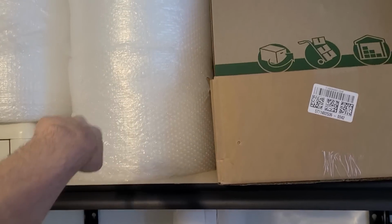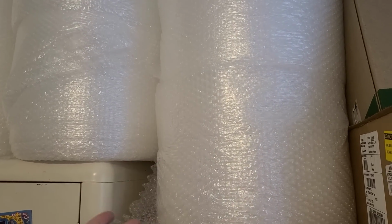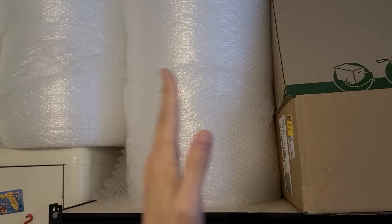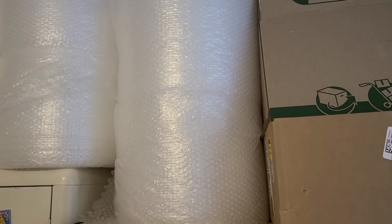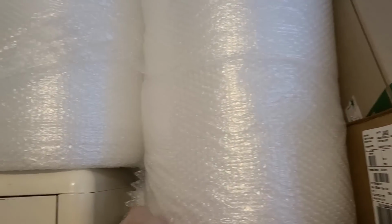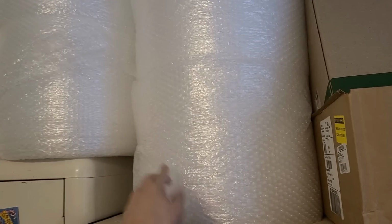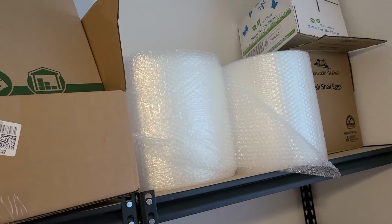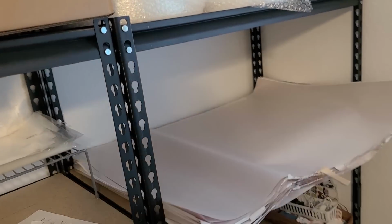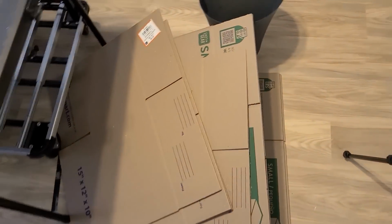I forget how much these bubbles are, but I think they're like 4 or 5 cents a square foot. I mean, that doesn't sound like a whole lot, because these tear off every 12 inches. But across multiple orders, you're going to be using, I don't know, anywhere between 2 to 5 sheets of this bubble wrap per order. So it adds up. Everything adds up. But that's all what it is to have a business. You need to consider that as part of your cost of goods and doing business. And I just made a mess. Look what I did. I ran into my boxes.